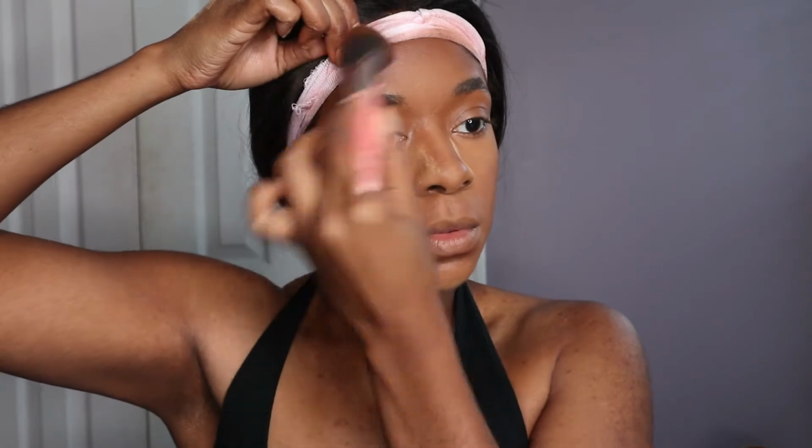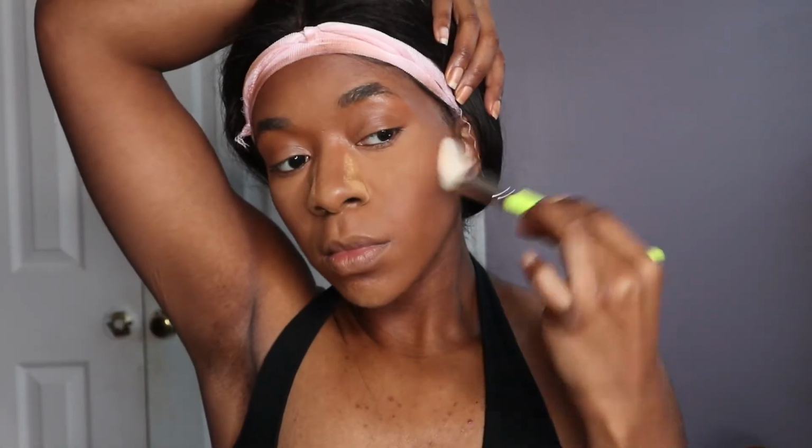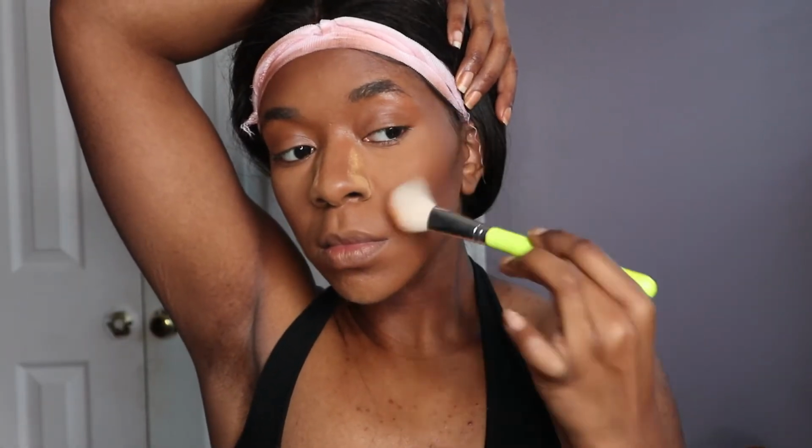And to contour my face, I'm taking my Black Radiance True Complexion contour palette, and I'm using the contour shade first to set the contour that I placed down, and then I went into the sculpt shade, which is a warmer brown, just to give me some color back into the areas of my face.